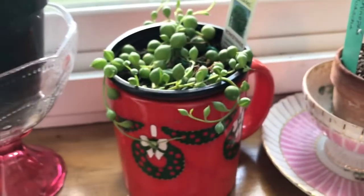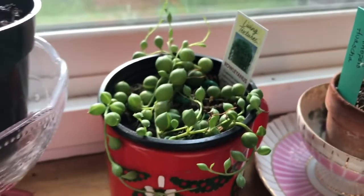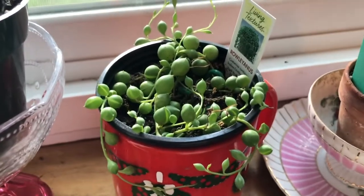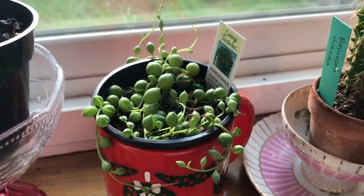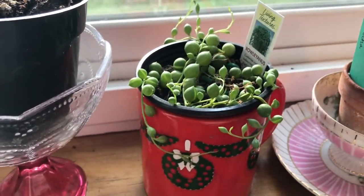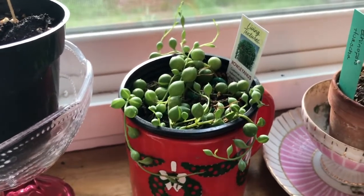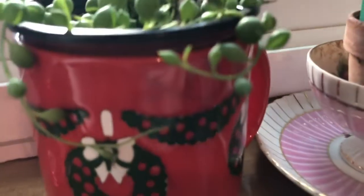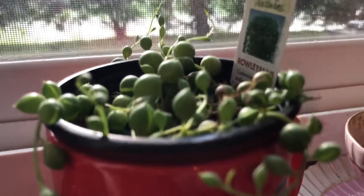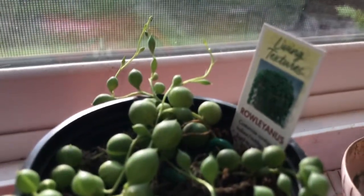This string of pearls I got for $1.99, and I basically just put it in the window and just let it sit and kind of ignore it. And it's got some new growth on it, so I think it's doing okay.